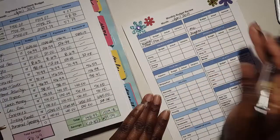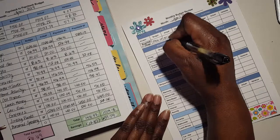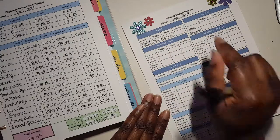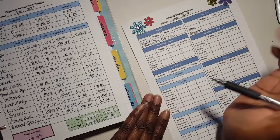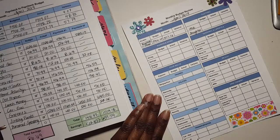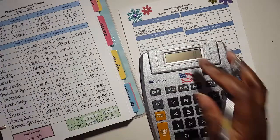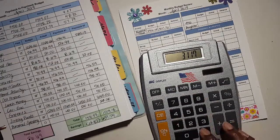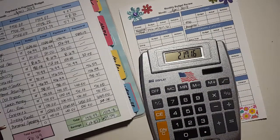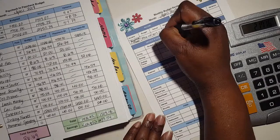However, in our budget review, my total that I brought in was $3,117.16. And this came from interest, this came from settlement checks, this came from people just giving me money. So I have a variance between this $3,117 and the $2,900 of, let's see, 3,117.16 minus 2,900 gives me a variance of $217.16.